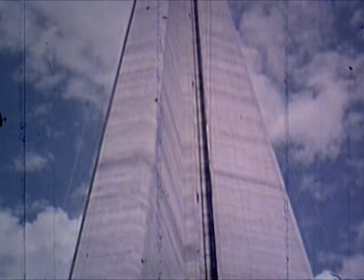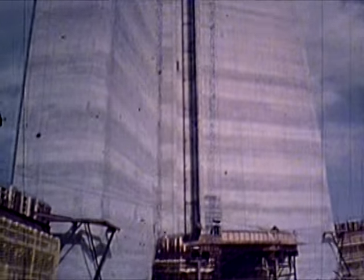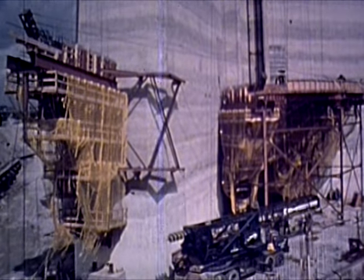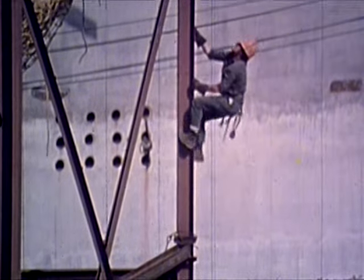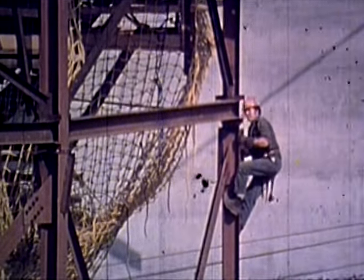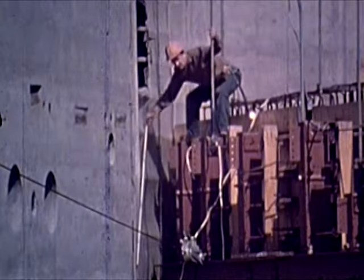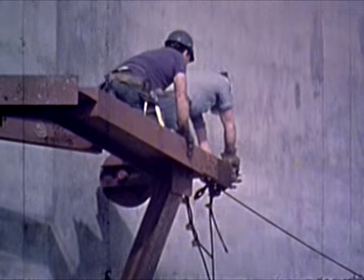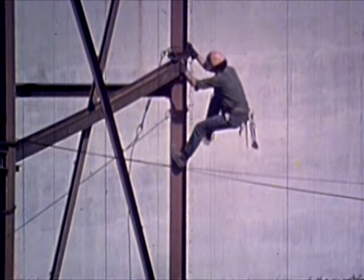By now, the giant structure had reached a height of 1,500 feet, its 50,000 cubic yards of concrete dominating the Toronto skyline. Some 30 iron workers are at the site. Moving on thin paths of steel high in the sky requires skill and care. Safety is an important factor in any construction job. On this one, it could be a matter of life or death.